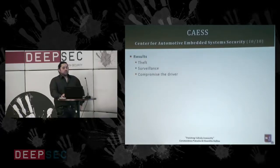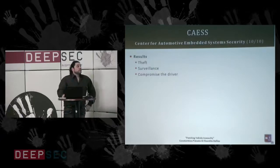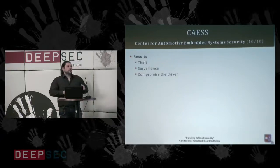So, the results of the research was that you can steal a car, you may put surveillance on the car and compromise the driver. You could issue a brake event and halt the car remotely because you had full access to the car.